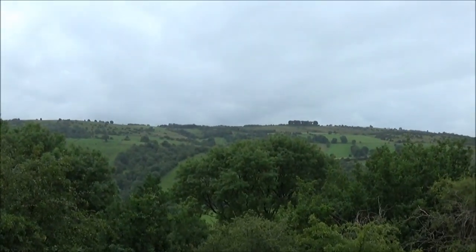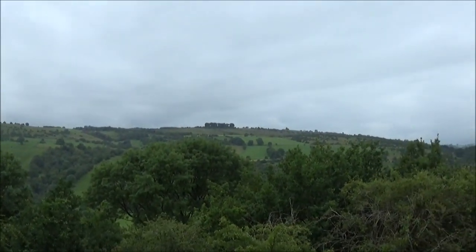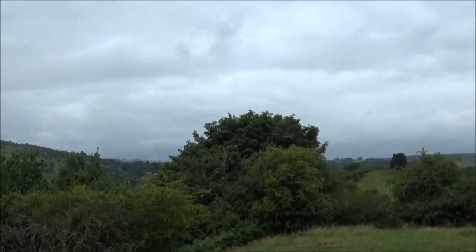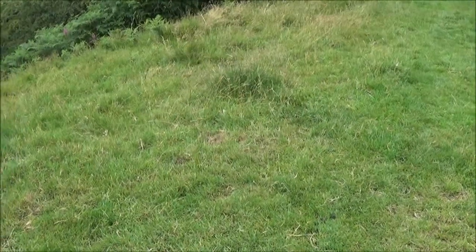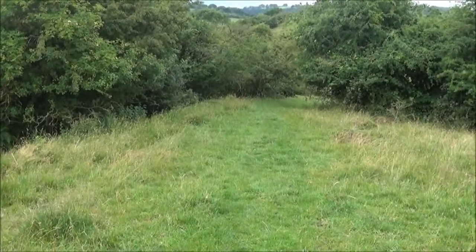So the map that we're following today also mentions the views when you reach the large tree. So here we go. I've just got to say that up near this large tree, it's just really beautiful. And you know, no one would ever know if you were up here. It's just so quiet. So from the tree, we're heading straight down this permissive path to the triangulation point.